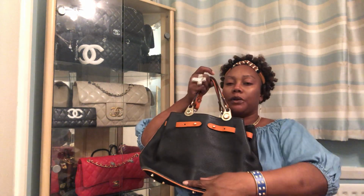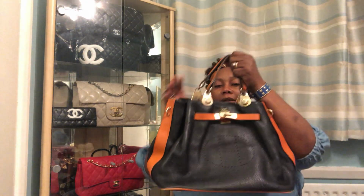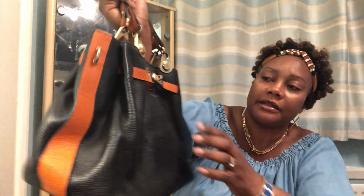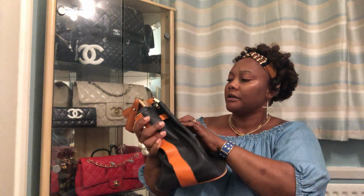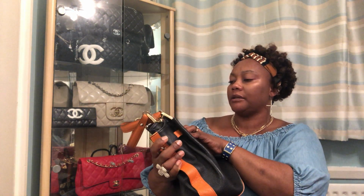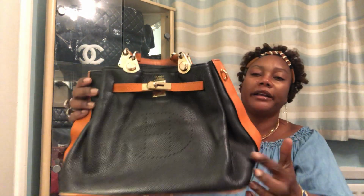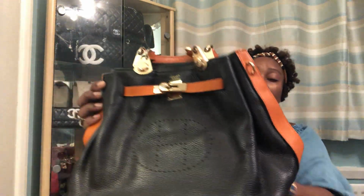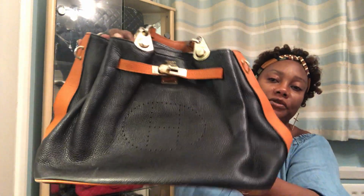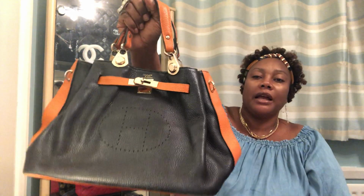So the next one is this one. It's also an inspired bag. It's Hermes inspired. You can see there's a Hermes logo there. Hermes Paris, made in France. And it's got the H logo there, the imprinted H logo. The quality of the leather is really good. The quality of the bag is amazing, and I like the color.